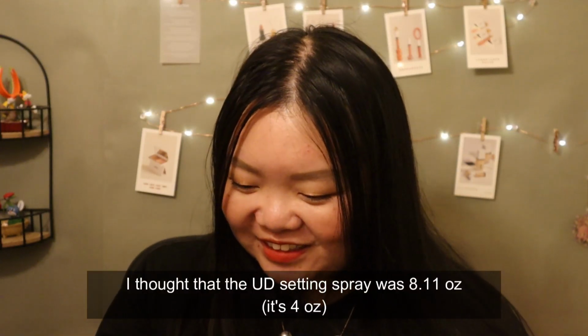And this is the large setting spray, so it's 6 fluid ounces. Wait, what the hell? It's only 6? Anyways, I bought this to compare it to the Urban Decay All Nighter setting spray, and I'm so glad I bought this towards the end of the last year, because I'm pretty sure I'm going to run out of setting spray this year if I didn't get this. My no-buy is going to be no purchases. I just have to use what I have.